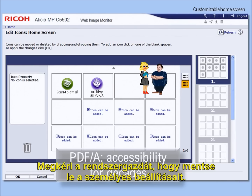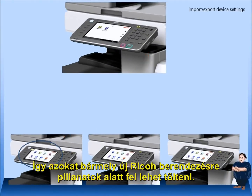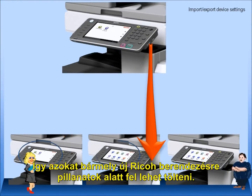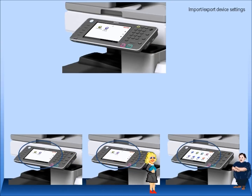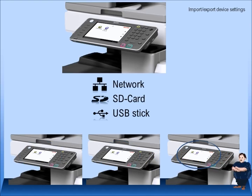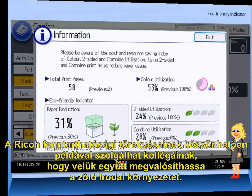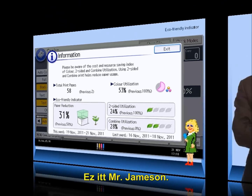She asks the system administrator to save a backup file of her preferences. This way, any new Ricoh device will be ready for her in seconds. Susie likes to be in control. Every once in a while she checks her green status. It's fun. Thanks to Ricoh's sustainability awareness, she can set an example for her colleagues and guide them towards a totally green office.